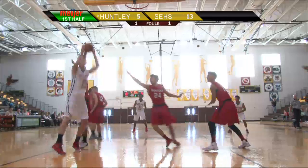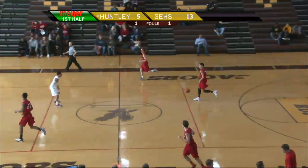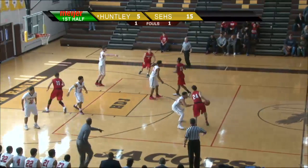Inside to Hankins. Hankins is going to use the spin move and put it right up and in. And he makes it look awfully easy, doesn't he? At this point, they might need to get on each other's shoulders and try and block him. Use springboard tactics, huh?